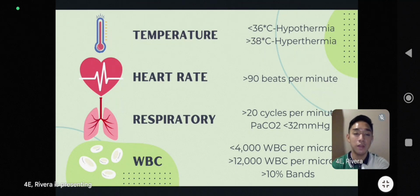And we have the greater than 10% bands. So what is this? Bands are young and immature white blood cells. Having more than 10% bands means the body is now fighting the viruses inside our body with young and immature white blood cells. But it is better to have something to be able to fight this war against infection.